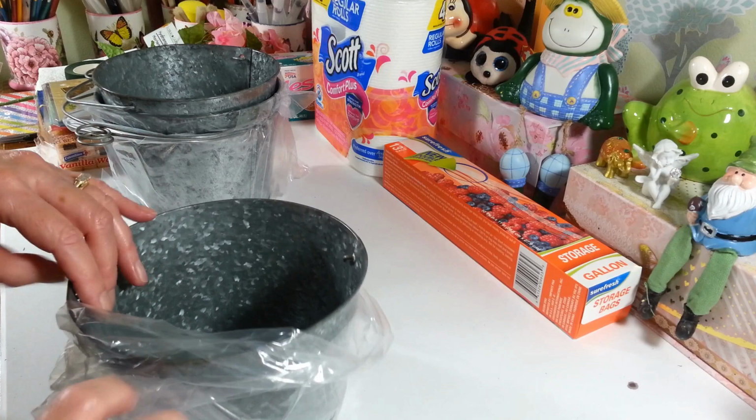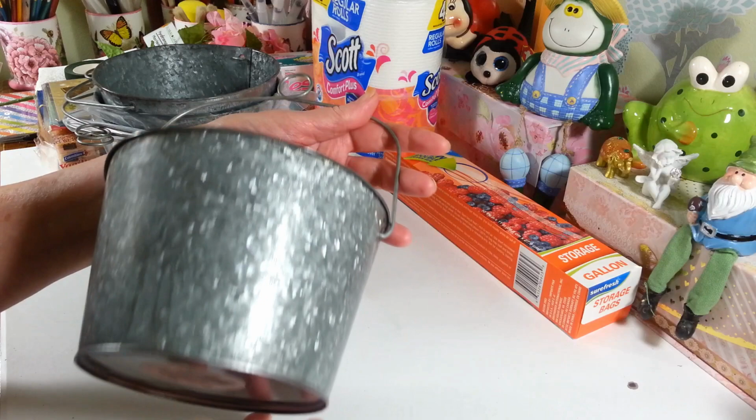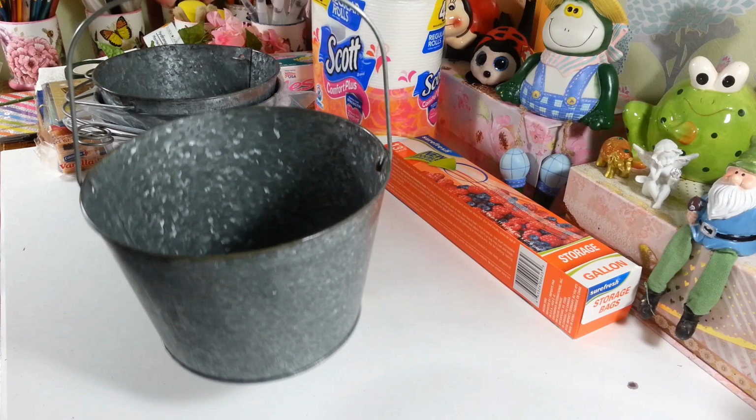The other ones that I had had the sayings on there. But they came right off, if it's just printed on with the black. I just used some acetone and it took the words right off. But I thought this was really nice and it has this nice little handle that you can hang it by. So, yeah, I really like these a lot. We're going to do something with those. Don't know yet.